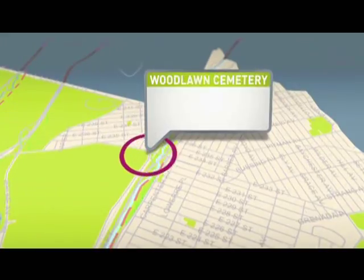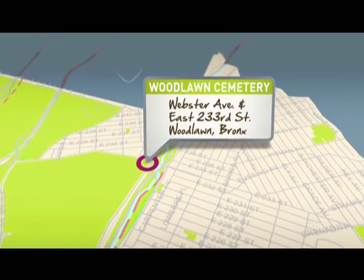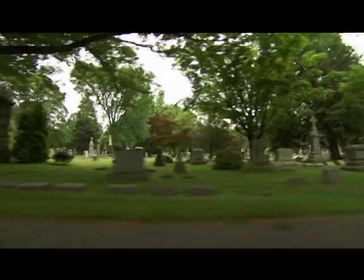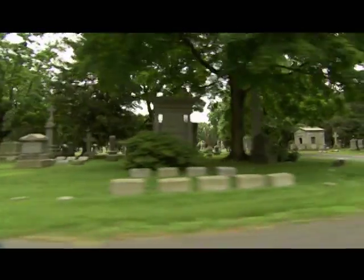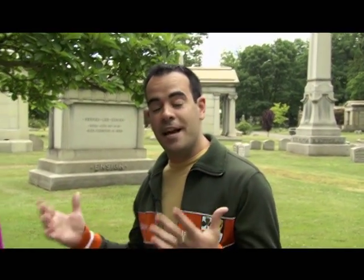Woodlawn Cemetery is located on Webster Avenue and East 233rd Street. Woodlawn is only 30 minutes away from Midtown, but feels like a world away. And today Woodlawn Cemetery is still a beautiful place to visit, and it's very full of life. And joining me today to tell me about the cemetery past and present is historian Susan Olson and Executive Director of the Friends of Woodlawn Cemetery, Brian Sod.